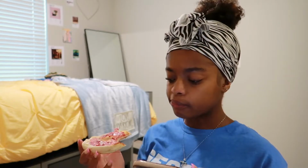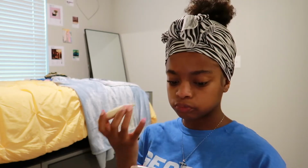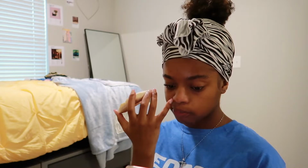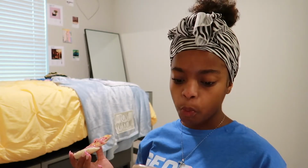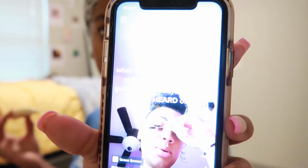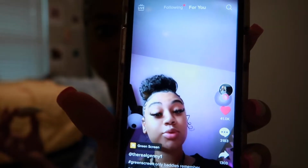One arm on that, one arm on frontal. Your frontal off. Wow. I smell skates. Why don't you girls just pack it up before I leave trail marks on your face? What was the movie from your childhood that you can guarantee nobody else has even heard of? Allow me to introduce you to Geppetto. What was the movie from your childhood? Do y'all remember Schoolgirls, bruh? That movie came on Nickelodeon.